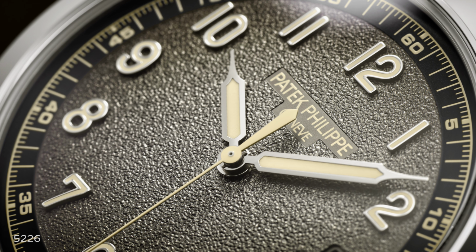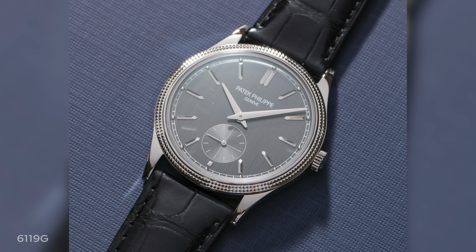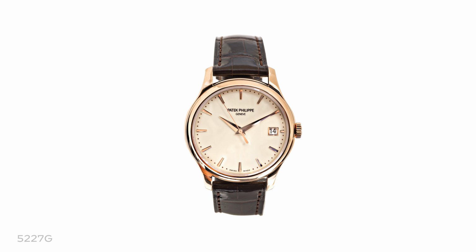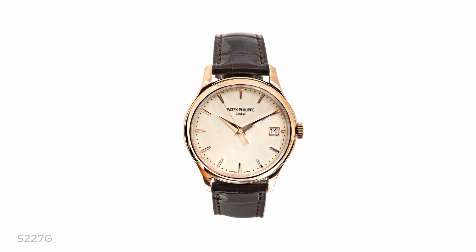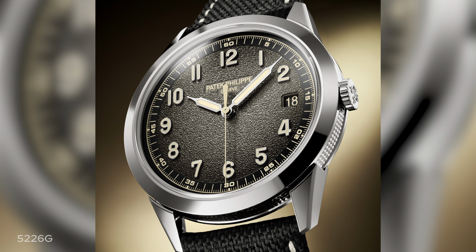And I think we see a stark contrast relative to the most recent launch, the 5226, in terms of where some of the aesthetics are going. But what's important to note is that the Calatrava line now is exceptionally diverse, right? You have a larger manual wind movement in the 6119, which is both modern and traditional at the same time. You have the 5227, which I would say is a step up in terms of the overall case construction, a little bit richer of a watch. And then you have the 5226, which is much more modern, much more contemporary, but all three still being in the Calatrava family.